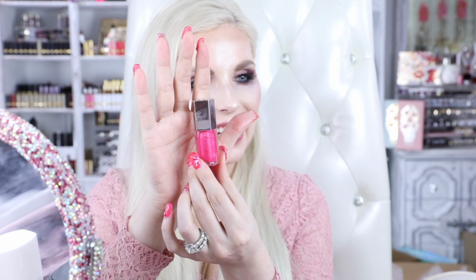Then I have just the mini guys right now. This is Fussy. I have this in a full size somewhere. It's in a purse or something. This has a little bit more of a tint to it than the other colors so far. Then we have Pretty Please. That looks so beautiful. It's a nice sheer, hotter pink, but since it's sheered out, it's very wearable.